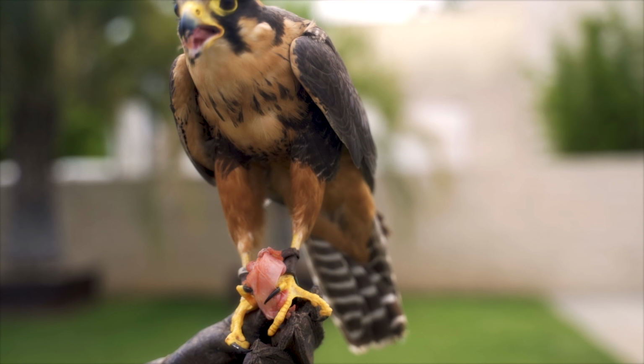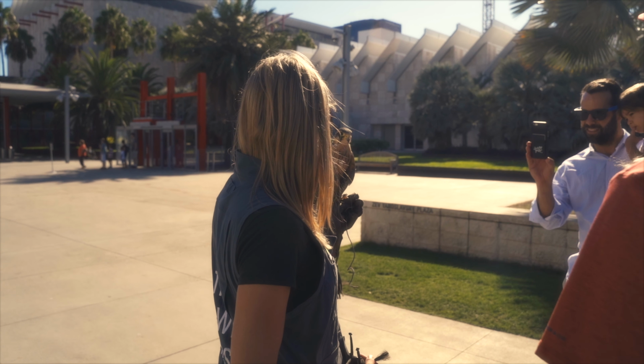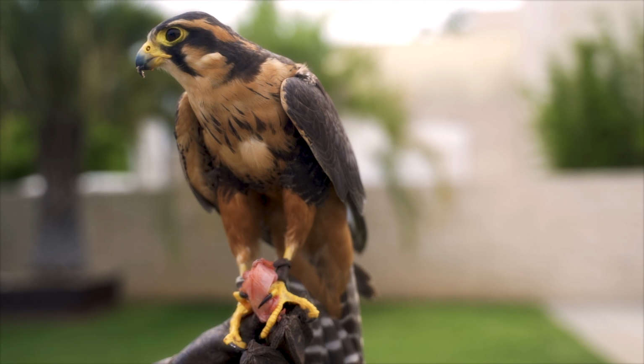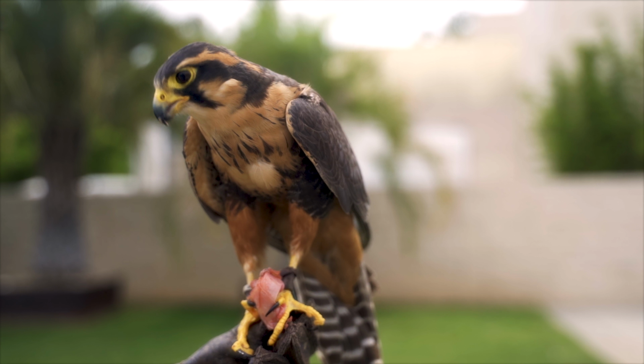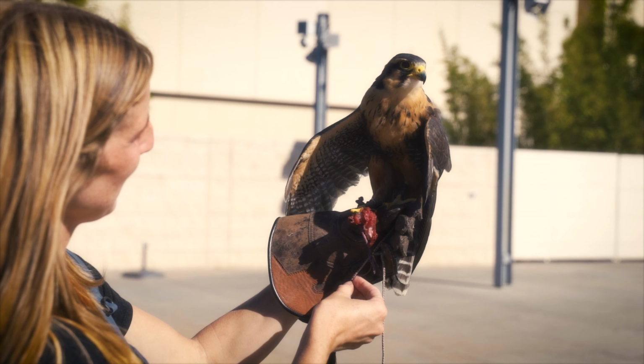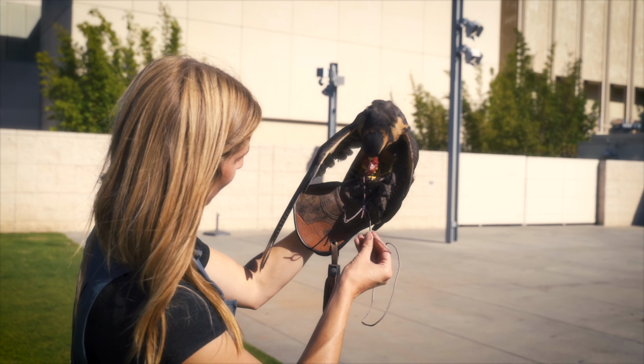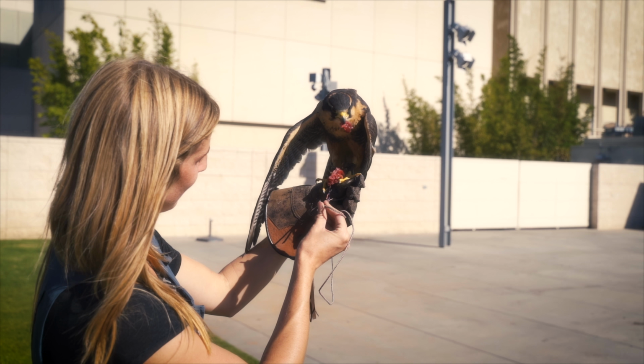You guys can walk over if you want. This behavior with the wings out, it's called mantling. It's how they hide their food from other predators. Just trying to make sure other hawks can't see it.